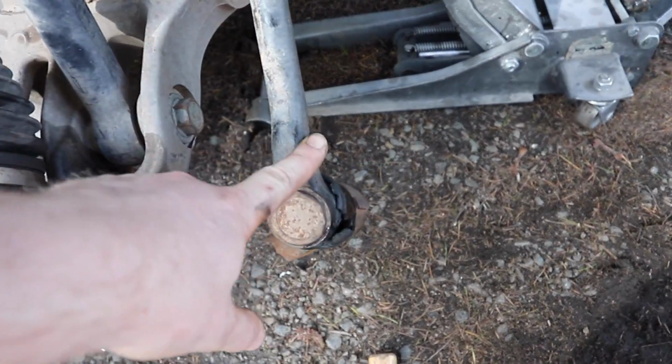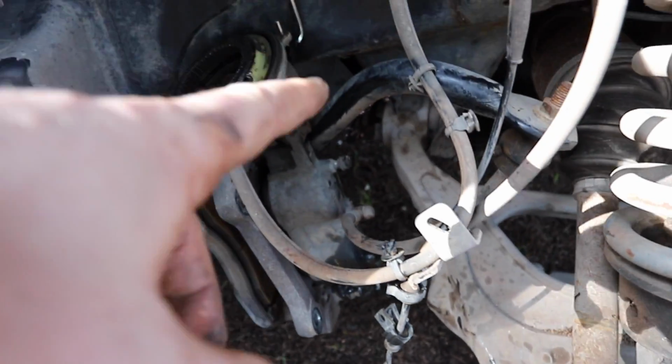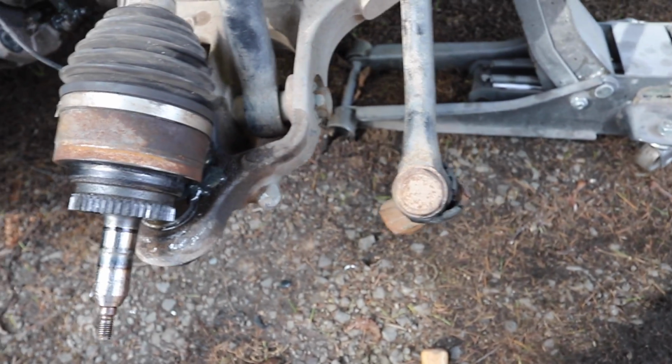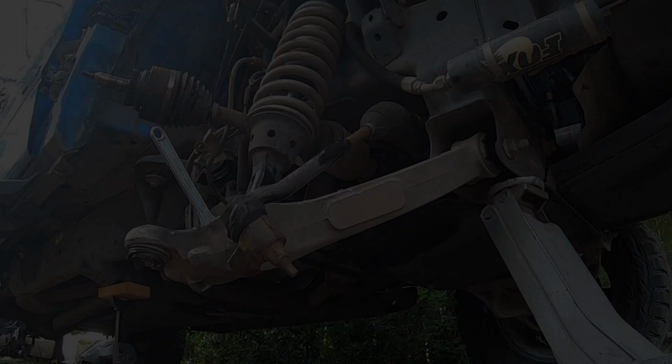So next thing, we're gonna go after our tie rod end for our steering rack. This is getting replaced, so we're gonna get a new one of those. We're gonna loosen this guy up right here. We're gonna take the sway bar linkage off right there, and then we're gonna try and pop this lower control arm out, which I think is going to be a really, really big struggle because of how damaged the mounting points are.